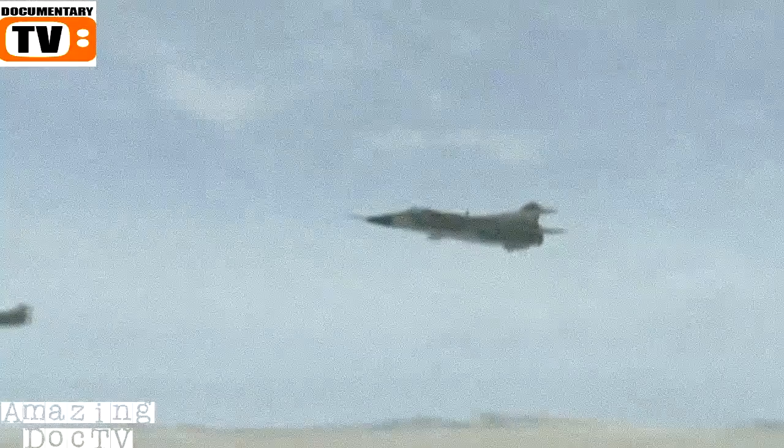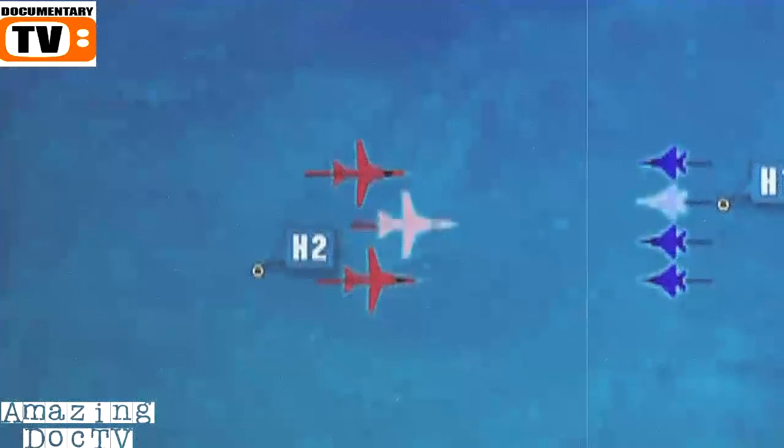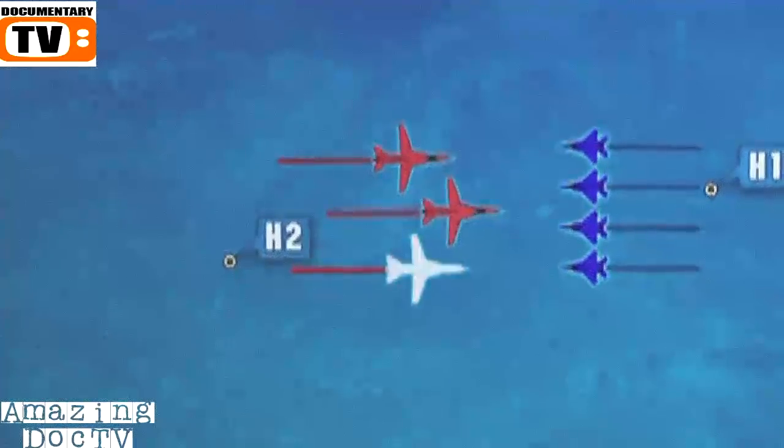The bandits are ID'd, and the Americans are cleared hot to shoot. We had met our rules of engagement in order to take action, and that's what we did. Drager assigns targets. He'll take the lead Flogger. Schiavi will take the northernmost trailer. Rodriguez, the southernmost.